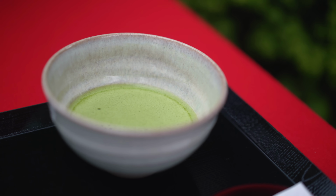There's a lot to be read and researched about Japanese green tea ceremony. It's not only about drinking tea, it's not only about the tea itself, but it's meditation.